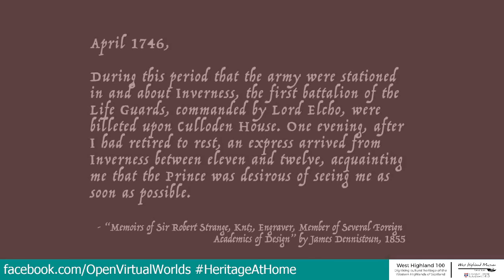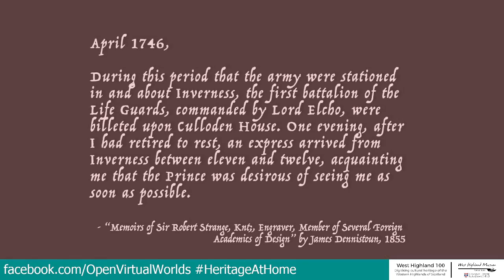He was in love with a lady called Isabella Lumsden, and basically she said, if you want to be with me, you need to follow the prince. So he did. April 1746, during this period that the army were stationed in and about Inverness, the 1st Battalion of the Life Guards, commanded by Lord Elcho, were billeted upon Culloden House.